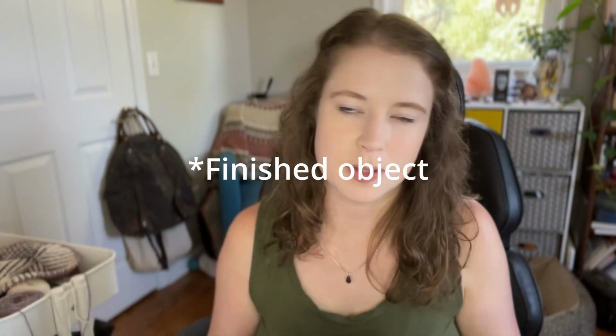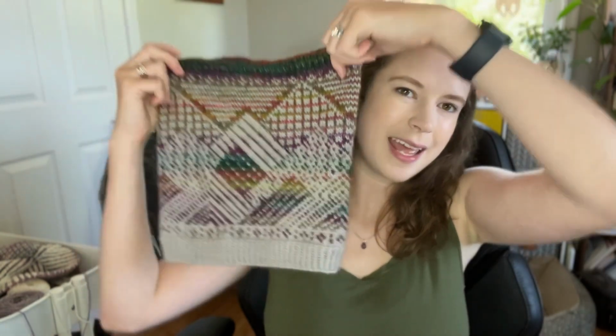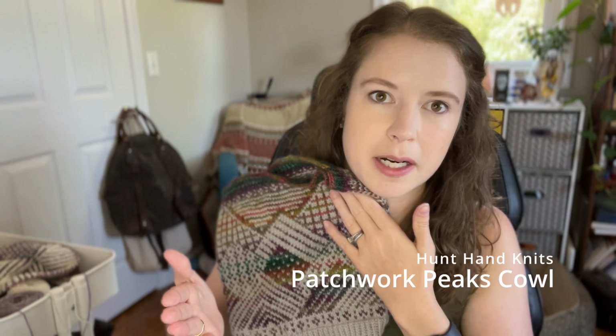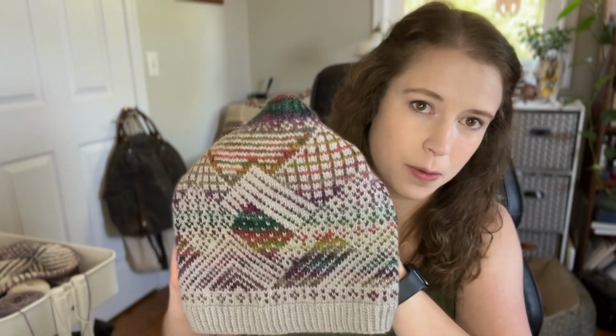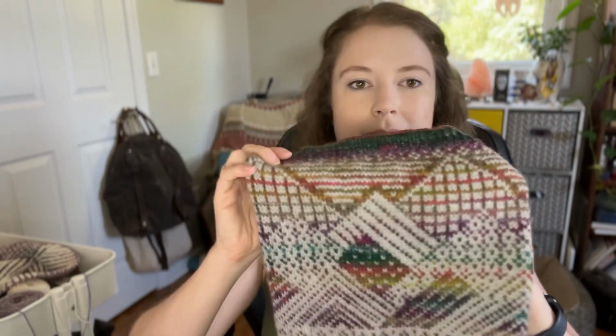So, let's hop in. First and foremost, technically, yes, it's a WIP, but it's like an old WIP. I've already talked about this in another podcast, but ta-da, today is release day for Hunt Hand Knits. Her name is Mary. I always want to throw Mary in there somewhere, but that is not in her Instagram handle. It's Hunt Hand Knits. This is the Patchwork Peaks cowl. Today is Friday the 18th. This probably won't come out until Saturday the 19th, but today's release day, so I'm sure you'll be seeing this all over Instagram.